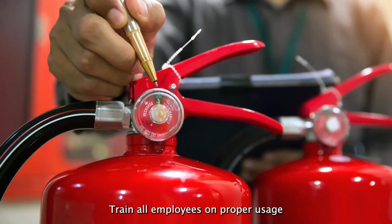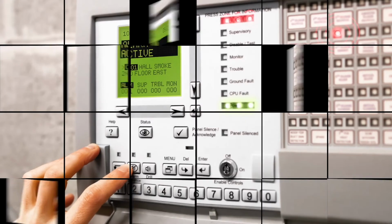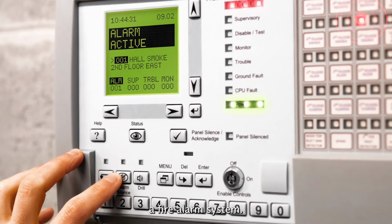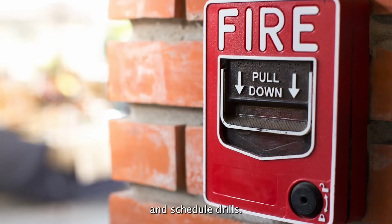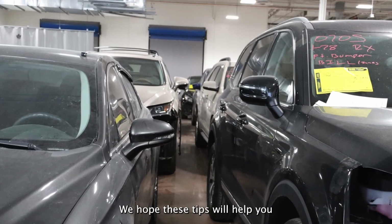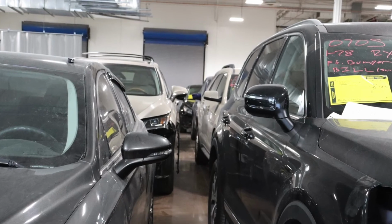Train all employees of proper usage of fire extinguishers. Implement a fire alarm system. Include steps for evacuation and schedule drills. We hope these tips will help you prevent fires in your automotive shops.